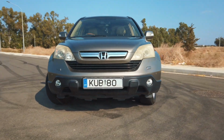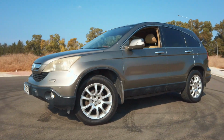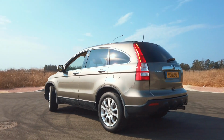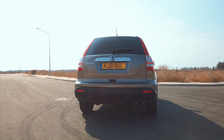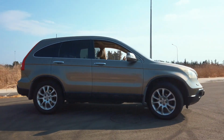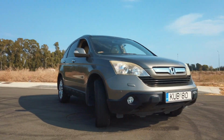In the front you have the protective plastic. Yes, it's looking really in the style of the Volvo XC70, but I would say that is nice, because you're not going to cry if you scratch it.